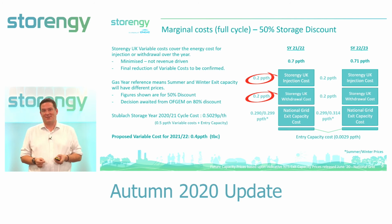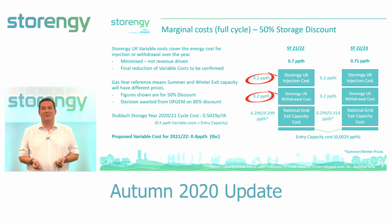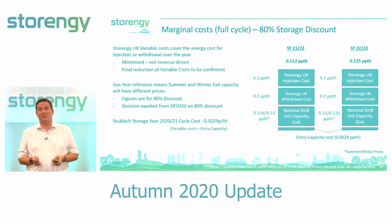As you can see from the charts that we've got on the slide, the National Grid exit capacity cost, so the cost to inject into our site, is now at 0.3 pence per therm, pretty much. That's a significant increase, and it puts us at 0.7 pence per therm, and that's with the 50% storage discount. Unfortunately, as you may know, we put forward a modification for an 80% storage discount. Now, what I've got on screen now is the exact same slide, but with the figures under that 80% storage discount. And we're hoping Ofgem will approve this discount.